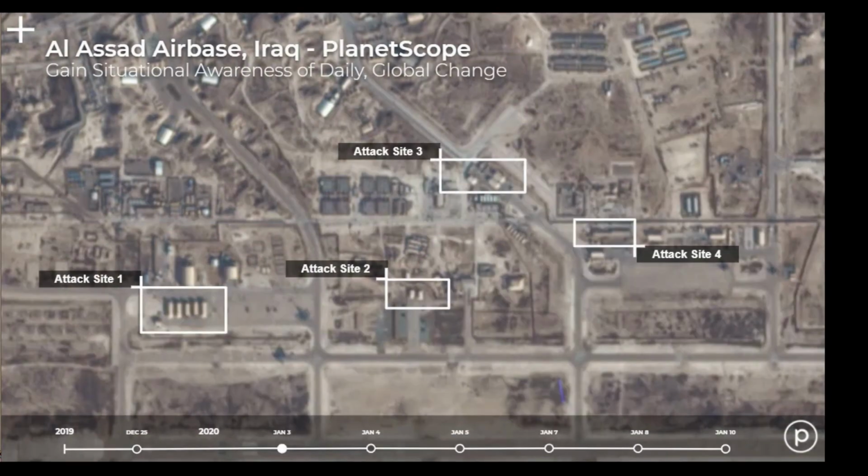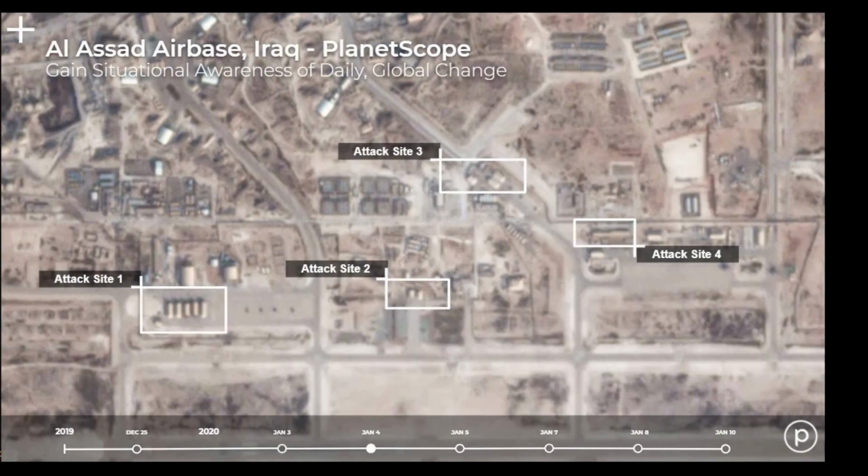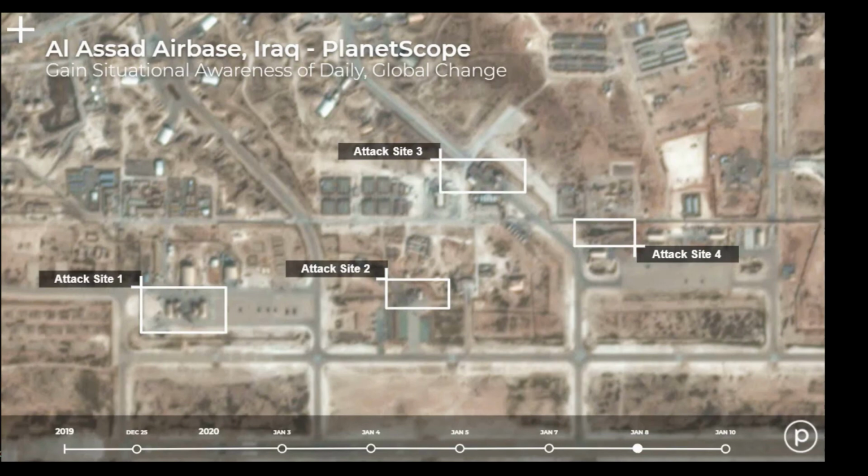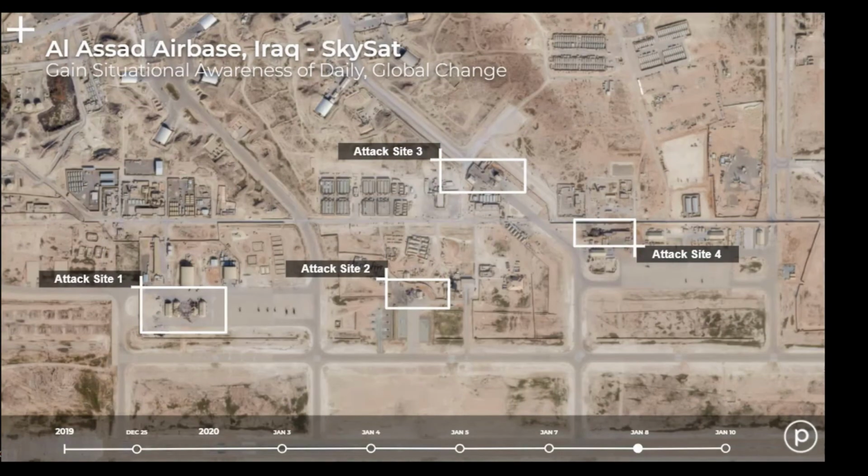The 4th of January, you can see the movement of vehicles within a day. 5th of January, 7th of January, and on the 8th of January, you might notice something. We actually have the first commercial image following the attacks from earlier that morning. And actually, due to having non-image information, we were able to task an image pretty much immediately, and therefore also have a SkySat from the exact same day.